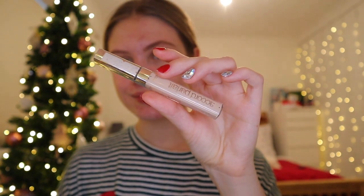Beyond them far. Okay, so next up I'm going to be using the L'Oreal True Match in 1N to prime and set my eyes and also outline my eyebrows.